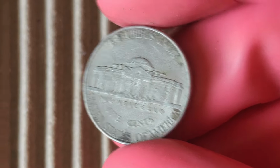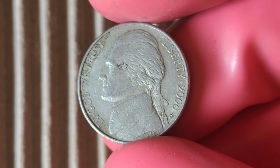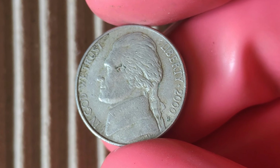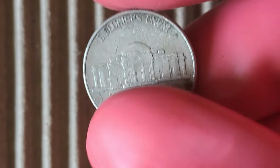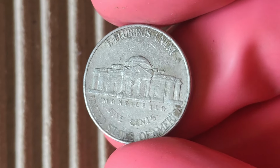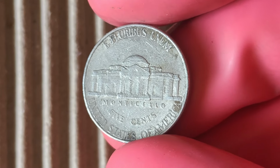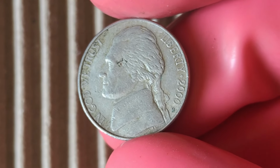Let's get into the full story of the 2000 P Jefferson nickel and find out. First, a little background. The Jefferson nickel has been in circulation since 1938, replacing the Buffalo nickel. The design features a portrait of Thomas Jefferson on the obverse and his iconic home Monticello on the reverse. In the year 2000, the Philadelphia Mint produced hundreds of millions of these nickels, but like many coins, errors happen, and in this case some very rare and valuable mistakes turned ordinary pocket change into collectible gold mines.